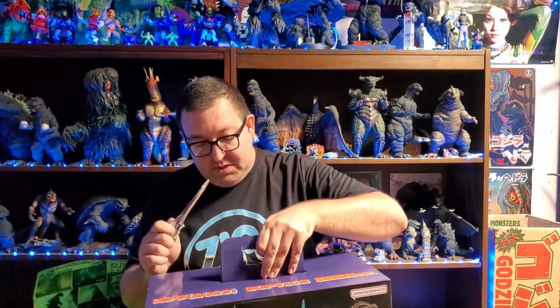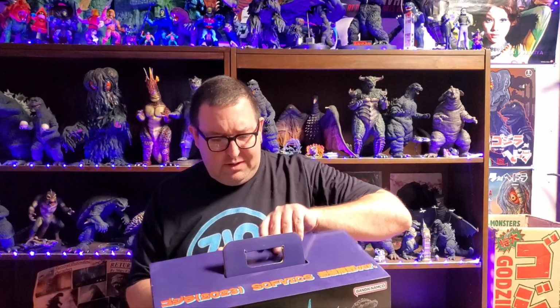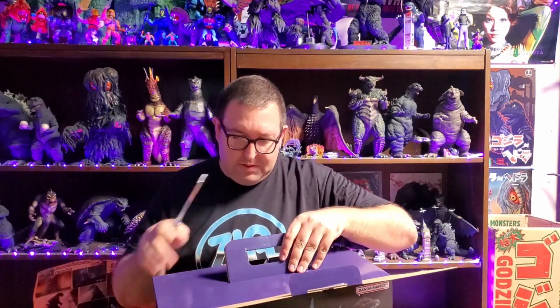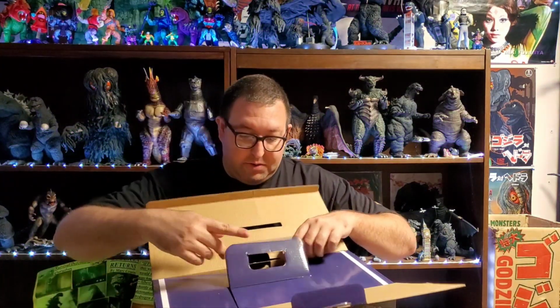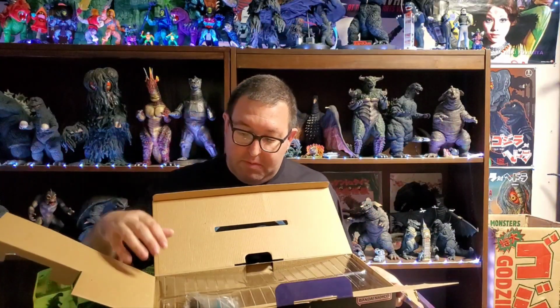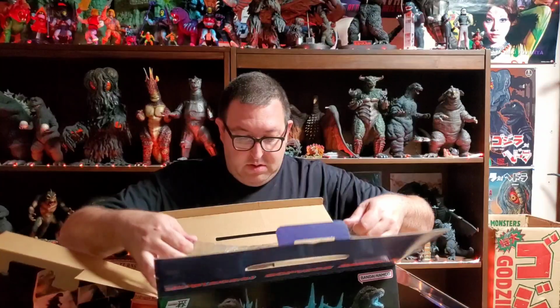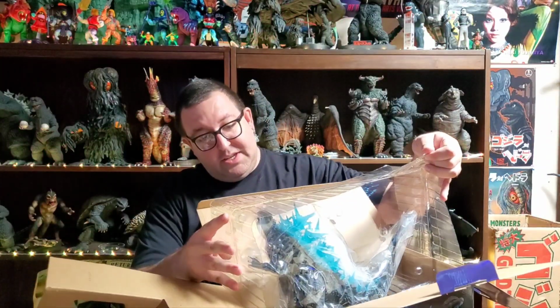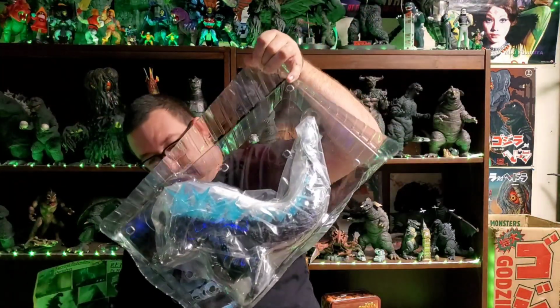Box day difficulties. But this is actually a pretty nice box. Comes with a little handle and everything. That's pretty cool. All right, set that power sword down. Oh man, this looks wonderful. It's a decent scale too. I already like the size of it. So let's get this box out of the way here.